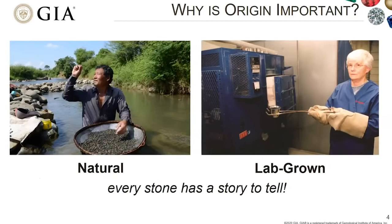I think this is really something people don't think about sometimes, and you can think about it in terms of natural versus lab-grown stones. If you're going into a jewelry store to buy a ruby, why should you care whether it's a natural ruby or a lab-grown ruby? I think it has to do with the story. When you're buying that ruby, do you want the story of this artisanal miner in a river in Cambodia, who's been digging through the gem gravel for days, and then all of a sudden, out of nowhere, he pulls this beautiful gem-quality, stunning ruby out of the ground? Or do you want the story of a ruby that was pulled out of the furnace by a scientist in a lab coat?